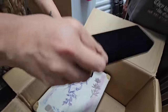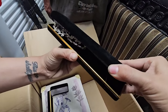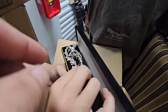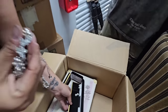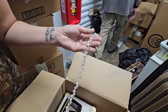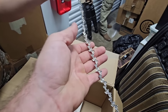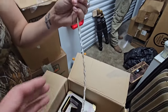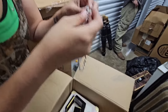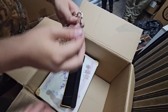Oh, nothing in that one. Okay. Ooh. There you go. Nice. This is a nice necklace. It's twisted just a little bit. Look at that. I'm pretty sure that this is just a costume. Yeah, we're missing a stone there. Is it CZ? I think so. I think it's just zirconium. But it is nice. And some matching earrings here. That is nice.